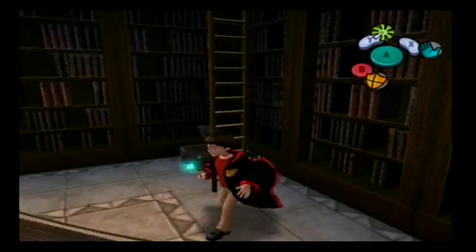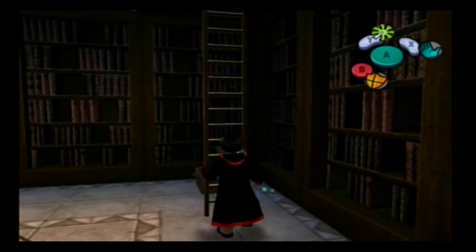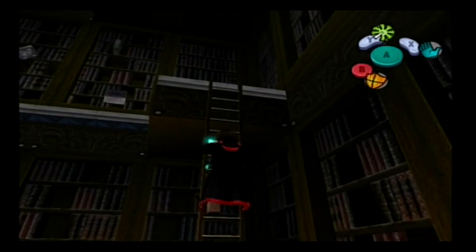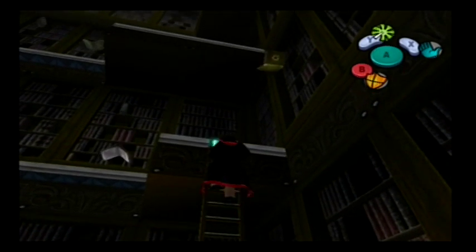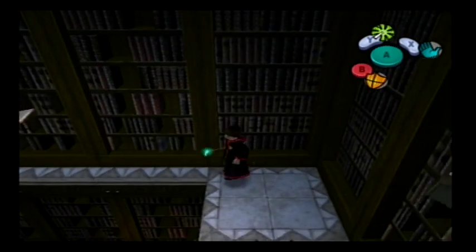I also don't understand why these food, health items, whatever you want to call them, don't give you more than what I assume to be a sixth. Maybe, possibly a quarter. It doesn't look like it benefits that much.